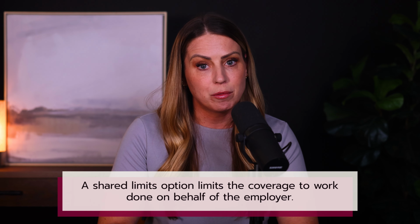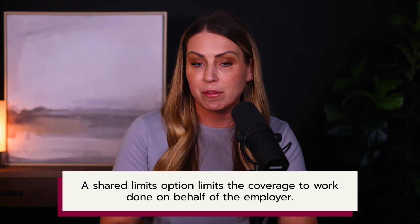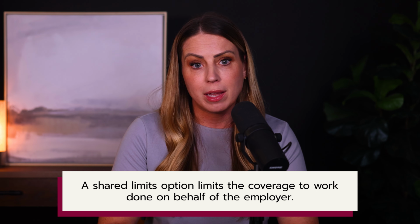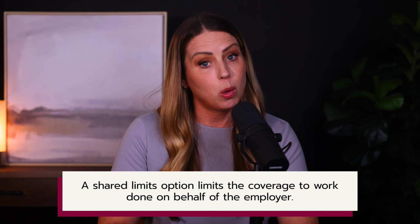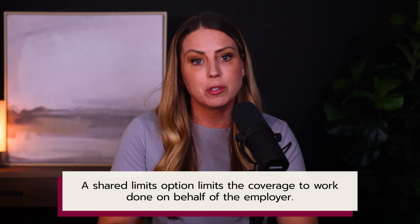This shared limit option also generally limits the coverage to work done on behalf of the employer. So an RN would not be covered for any moonlighting or outside work, only the work done within the scope of their duties for that particular supervising physician or employer.